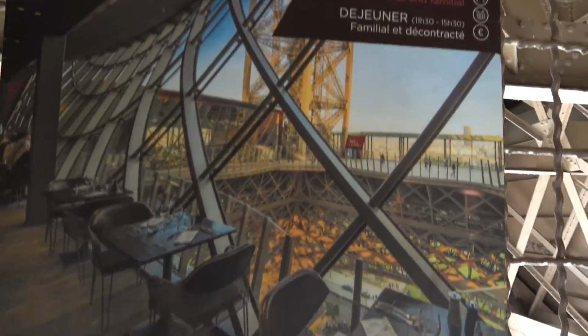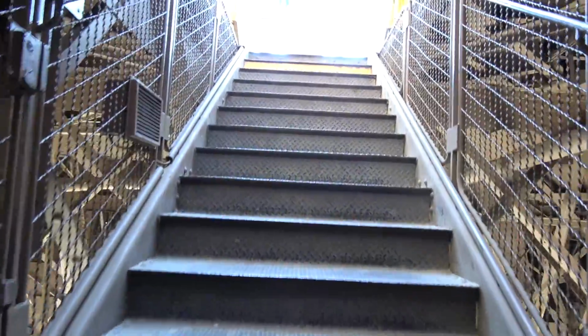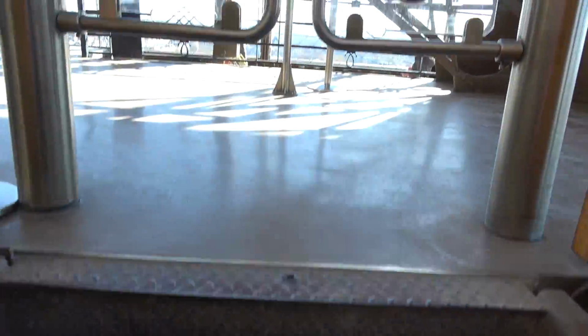Here's a little look at what we're going to see shortly when we've climbed these final few flights of stairs. And there's a look at that unique elevator system, on its side going up into the tower itself. Like I say, when we get onto this level, we'll have a look round, and then I'll carry on climbing up to the second level, and then from that point on you can't walk to the top. At that point you have to get in an elevator to take you right to the top. But here we are on the first floor.